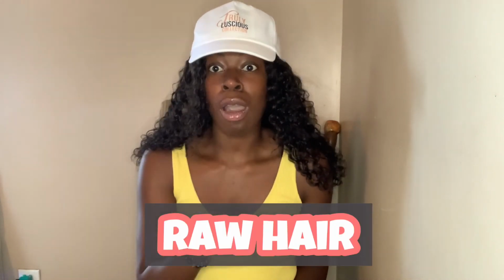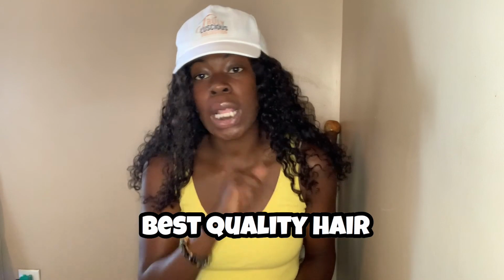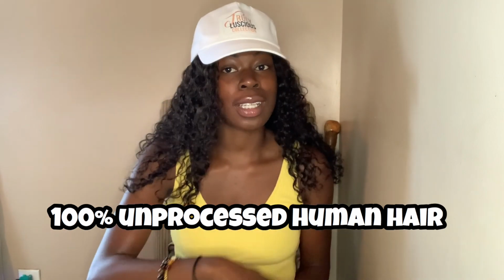Now that we have talked about what human hair is and what virgin hair is, let's now talk about raw hair. Raw hair is like the creme de la creme, the cream of the crop in the hair industry. It is the most luxurious, the best quality hair that a girl can buy. So, what is raw hair? Raw hair is 100% unprocessed human hair. They cut the hair off of the donor's head in a ponytail, and they don't do anything to the hair. It's not processed at all.